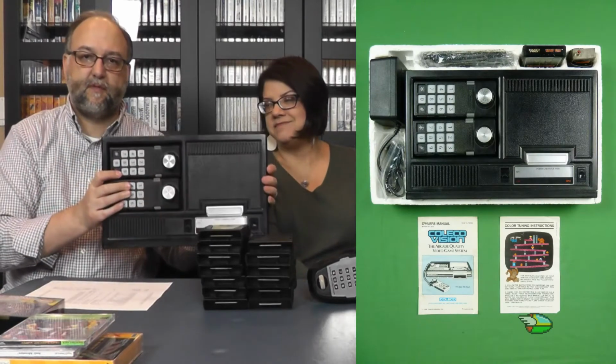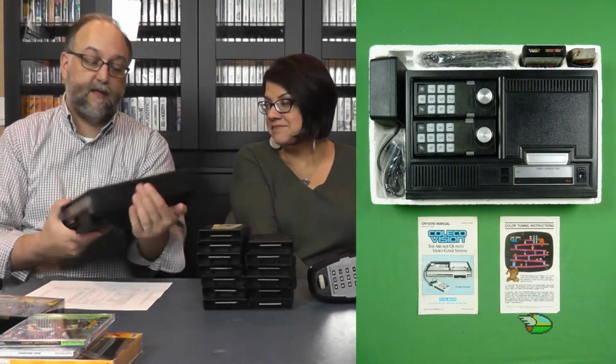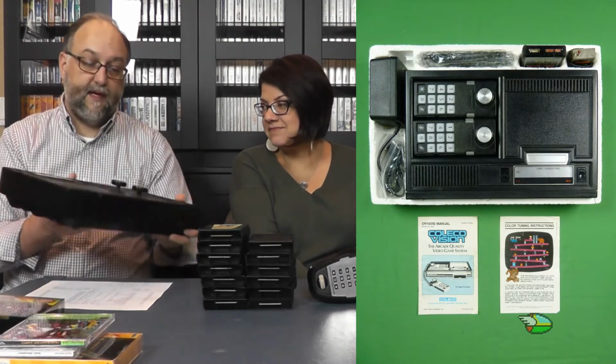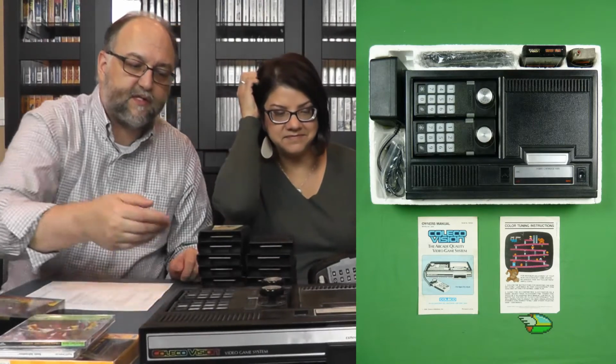We got the system. Beautiful system. Cleaned up real nice. There's a little bit of dirt on here, that's probably from me. This is my current ColecoVision I use. Still works. I'm a little worried about the sound, but last time I tried it, it seemed to be okay. It came with the Super Action controller set. There are two of them. I'm only showing one because they're big and bulky.